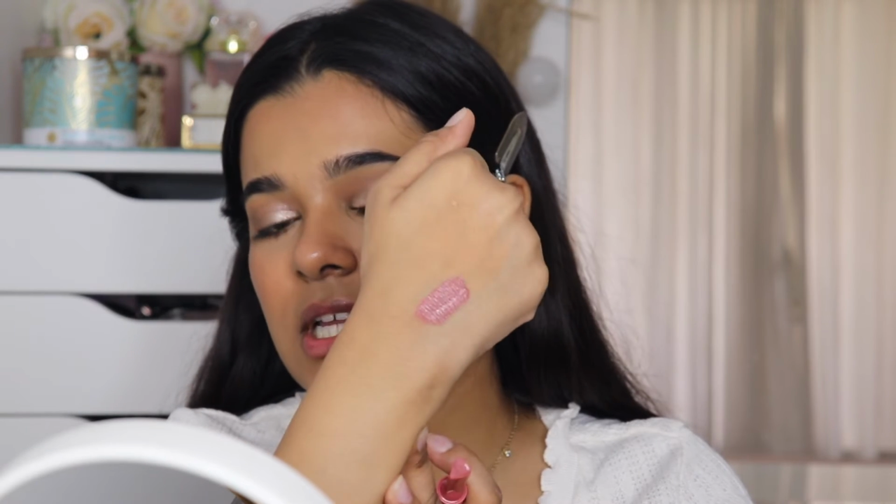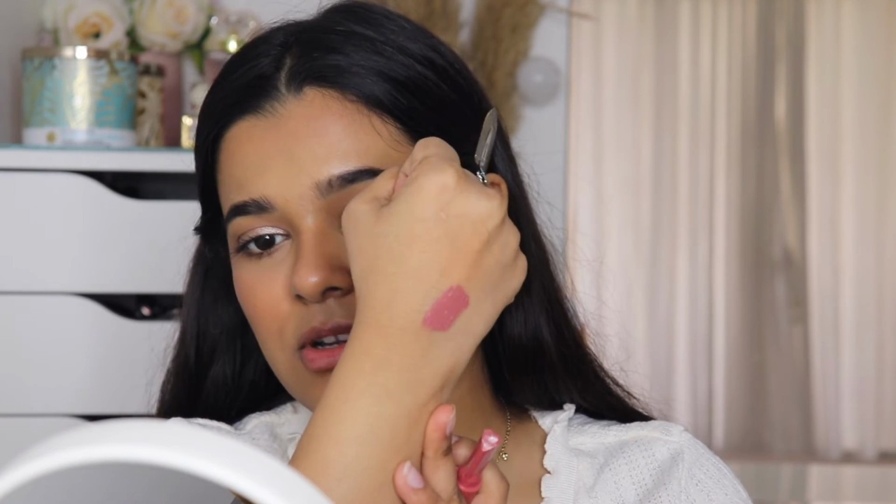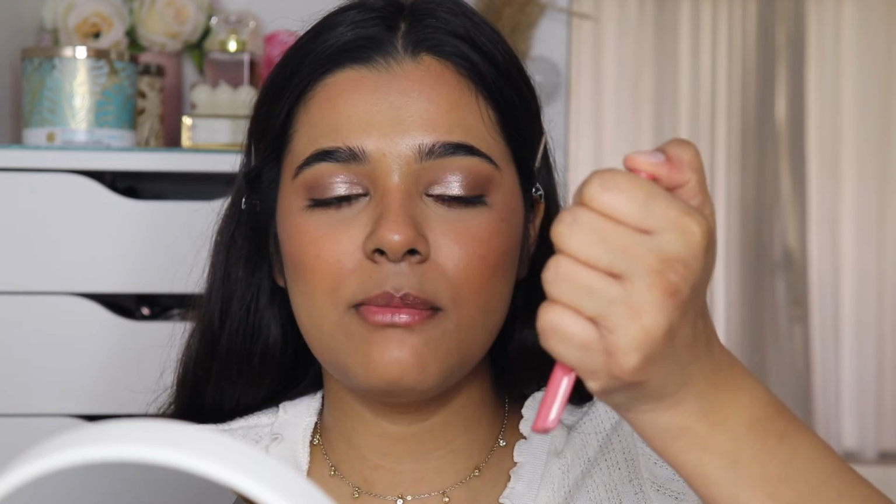This is how the shade Crazy For You looks. It's like a nice mauvey pink color, and it's a lip gloss stick, which means that it is gonna remain shiny, and it's something that would just melt into your lips, that kind of formula. And the best part again is that this is a clickable lipstick, so you just have to click it from here and the product will come out from here, and it is the cutest thing ever. I'm just gonna wipe my lip balm first, and let's apply it on the lips.